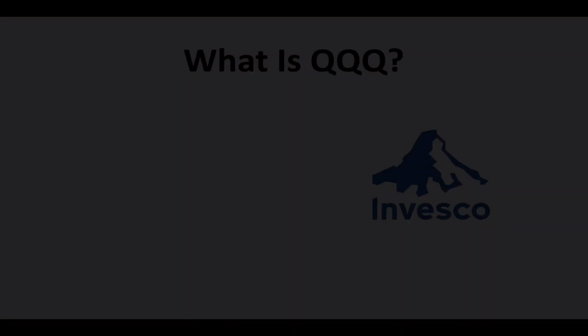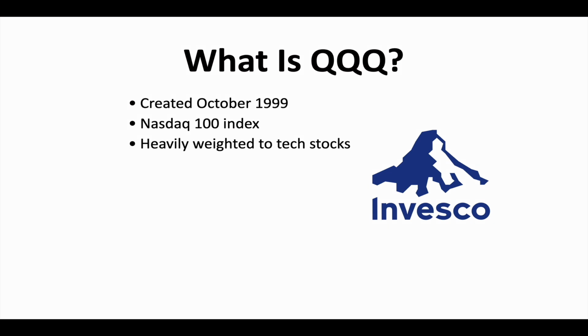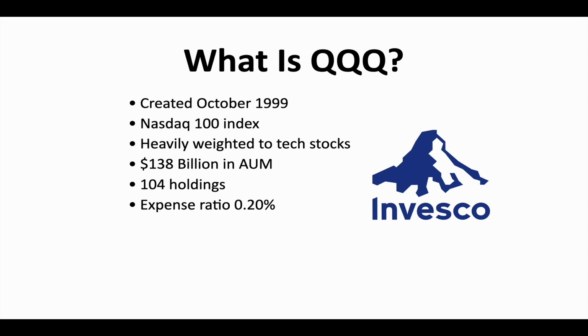What is QQQ? So this fund was created by Invesco all the way back in October 1999, and this was just before the internet tech bubble of 2000. It tracks the Nasdaq 100 index, and it's heavily weighted into tech stocks. There's circa 138 billion of assets under management now in this fund. There's approximately just over 100 different holdings. The expense ratio is pretty low at 0.2%, so that's good. It pays a dividend of 0.7%, and the fund is rebalanced on a quarterly basis.